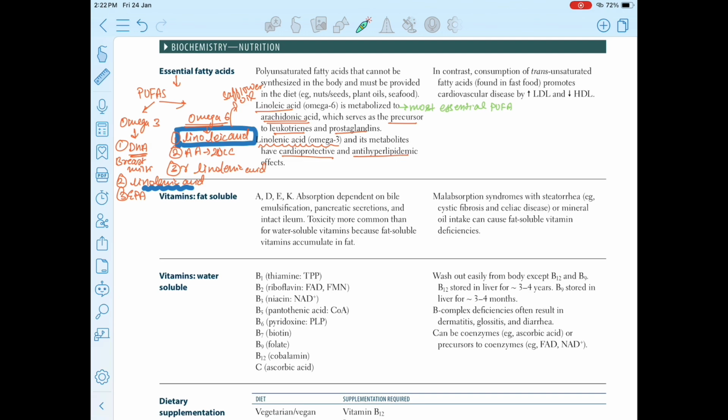So of course the vitamins A, D, E, K are absorbed with the help of fat, so there must be a role of bile because it helps in emulsification of fat, pancreatic secretions, and also an intact ileum, because we know ileum is where the fat gets absorbed most through the lacteals.